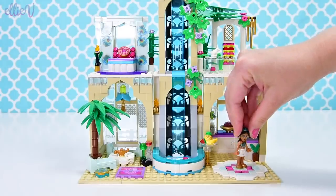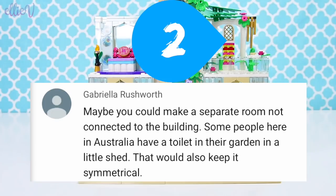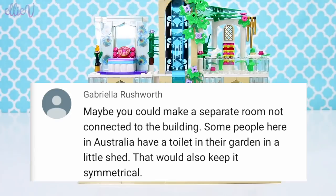Oh, but no, hold on. She's doing the toilet dance again. So let's see what you guys had for another solution. Gabriella said maybe you could make a separate room not connected to the building. Oh yeah, some people here in Australia have a toilet in their garden in a little shed. And that would also keep it symmetrical. That's really important for me because I love the symmetry of what I created.